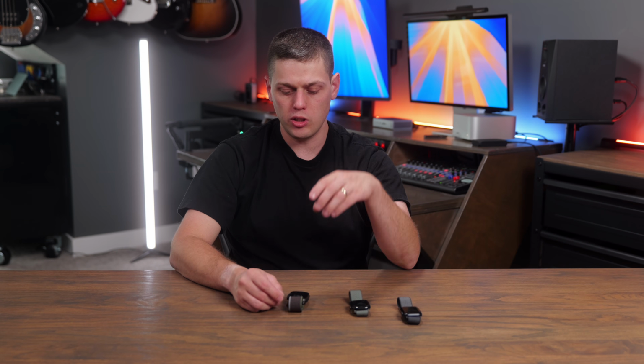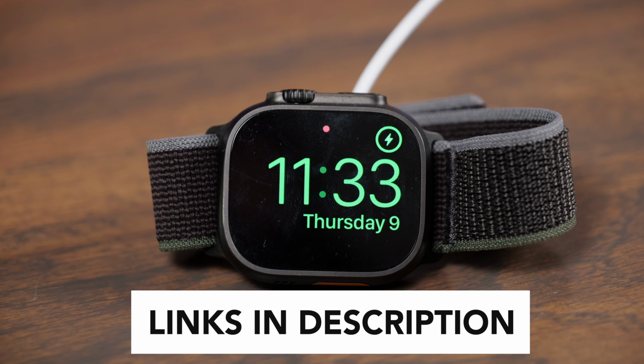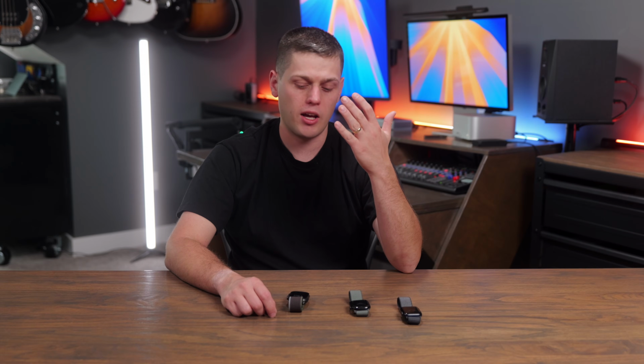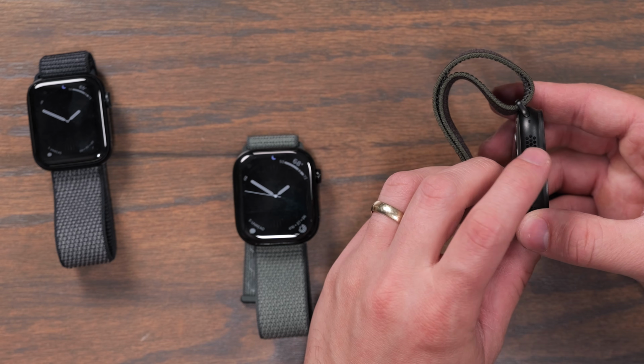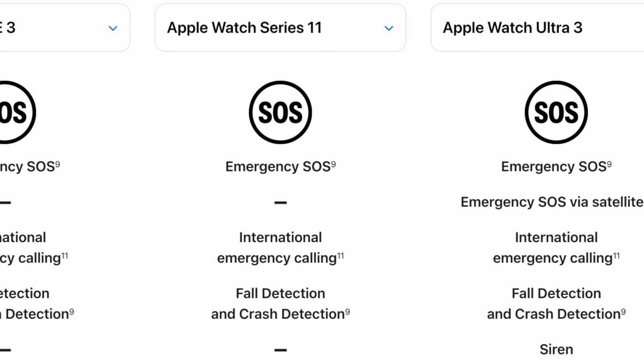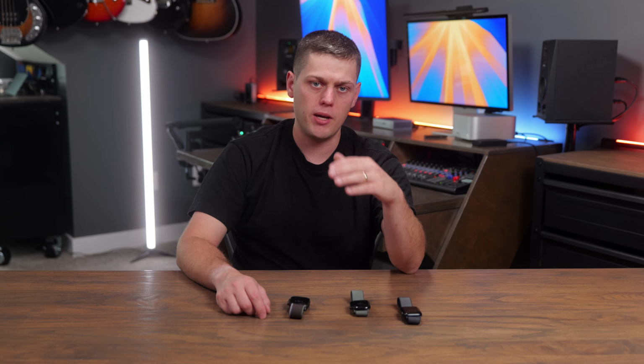The real great feature of this, though, is the multi-day battery life. So you can get 42 hours of battery on a single charge, so you can go the distance and not have to worry about recharging this. I found I had no issue with getting 2 days of battery life out of this. It also has a special action button on the side of it that you can customize to do a variety of different features. And it even has satellite connectivity for emergency communication when you're completely off the grid. So if you need maximum durability, multi-day battery life, and all the best sensors, the Ultra 3 is the model that you want to get.